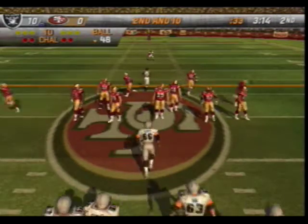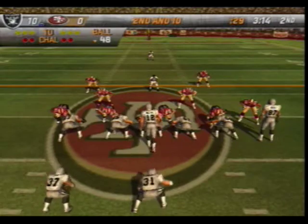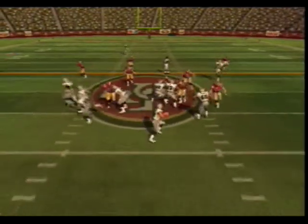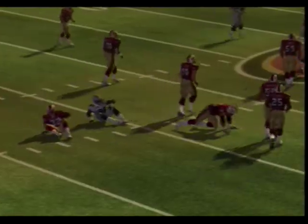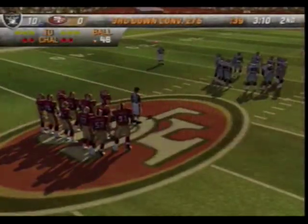Second and 10. Ball on the 48-yard line. The 49ers come out in a 4-3. They're coming with the blitz. With the pass, gets his hand on it. The coaching staff thinks that he has some of the best hands on the team, and it's surprising to see him drop a pass like that.